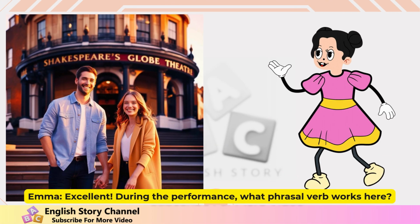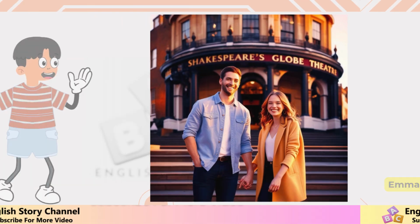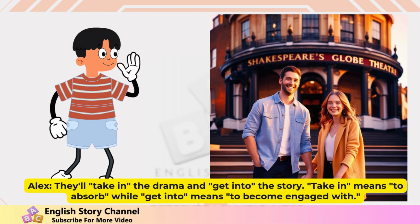Excellent. During the performance, what phrasal verb works here? They'll take in the drama and get into the story. Take in means to absorb, while get into means to become engaged with.